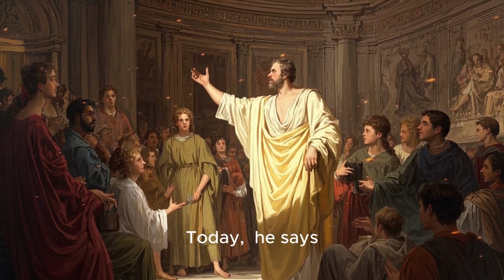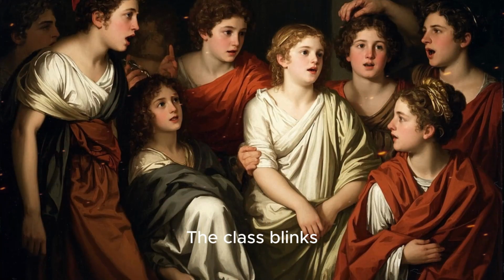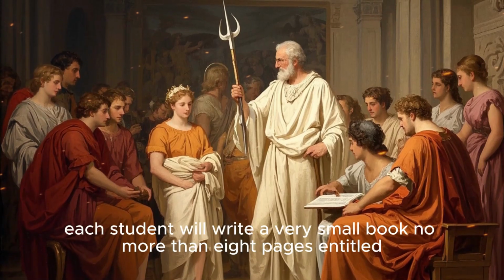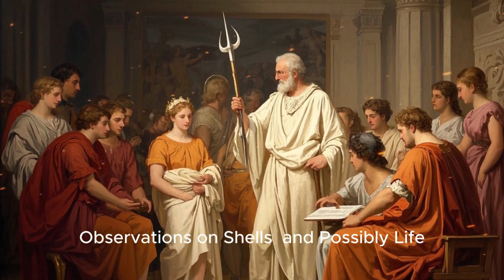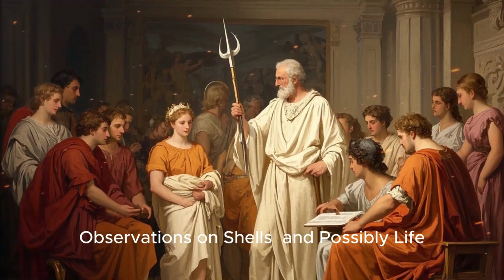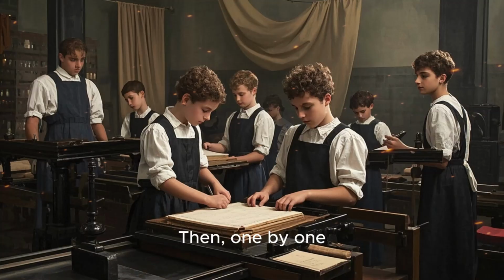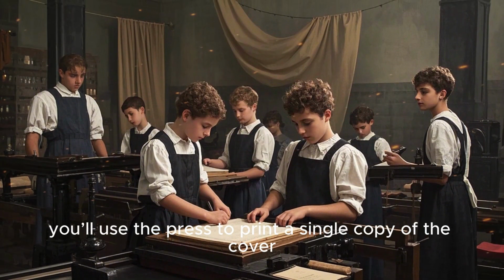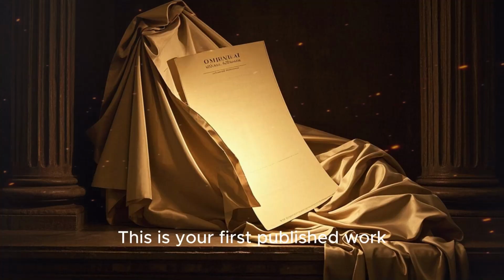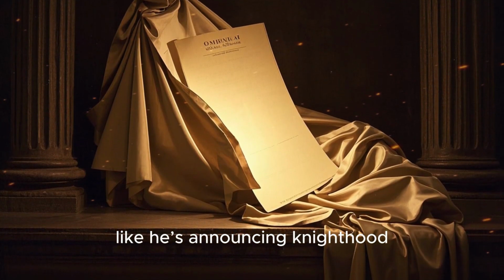Today, he says, you will become publishers. The class blinks, he explains. Each student will write a very small book, no more than 8 pages. Observations on shells. You'll fold and bind them yourselves using string and starch glue. Then, one by one, you'll use the press to print a single copy of the cover. This is your first published work, he says, like he's announcing knighthood.